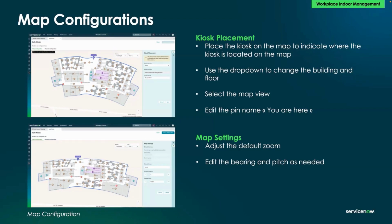Once you've created those maps in indoor mapping, they will show here based on the location where you have defined your kiosk. So it's going to show a specific floor plan based on the way that you've configured it. You can actually select the view. As I said, we have that brand new view for kiosk. You have the default view, which is the one used throughout the location directory reservation experience, or you also have the map that is shown throughout the scenario planning experience.